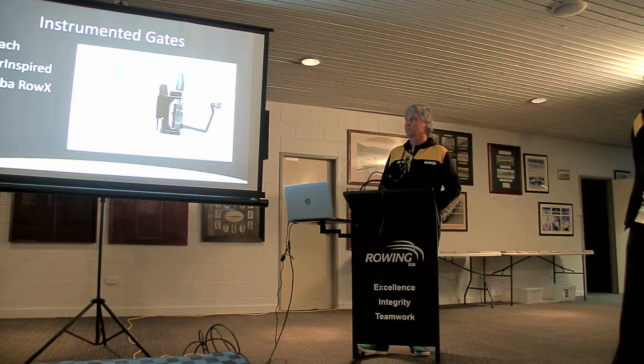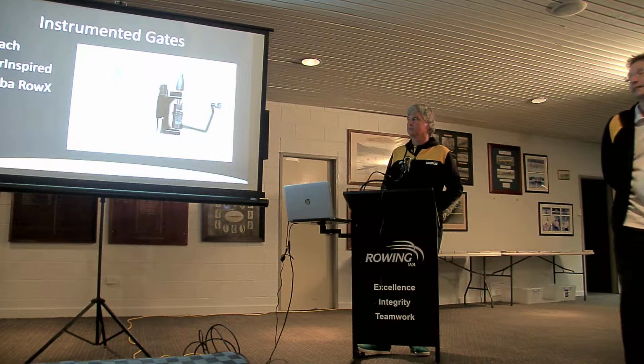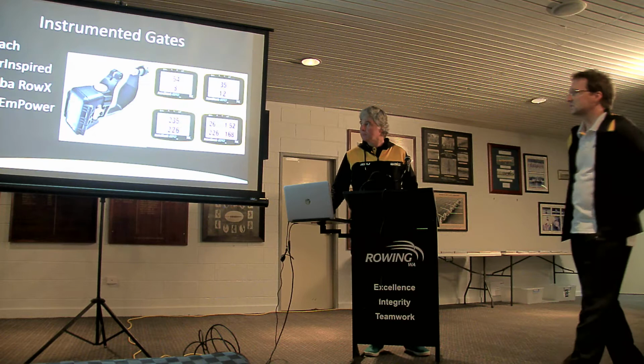One of the issues with their gate is that you had to take the whole pin off. So you couldn't just slip a gate off and put a new one on. You actually had to take the whole pin off. And they do still exist, you can still buy them. I don't know, probably this has been floating around for a little while now.